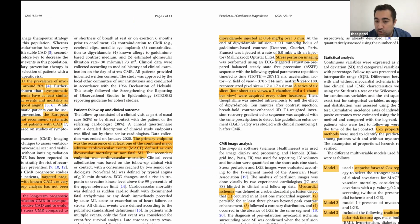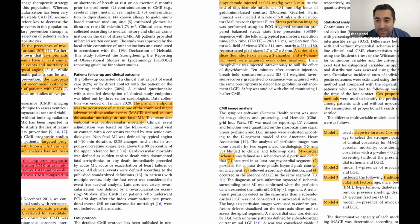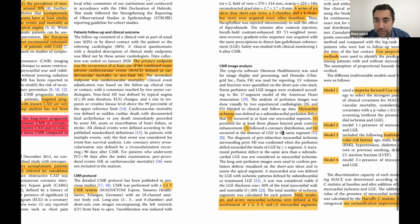But, and I think it's an important choice by Jérôme, we used systematically 6 slices: 4 short axis views, a 2-chamber view, and a 4-chamber view. Of course, as you can imagine, we lose a little bit of temporal resolution, but it's really important for us to check systematically in both long and short axis views any perfusion defect. But please, if you have some discussion about this point, it would be a pleasure for me to discuss.